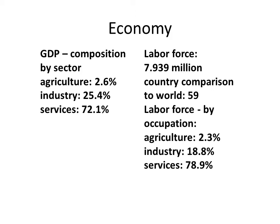But mostly a service-based economy. If we look at the labor force, nearly 8 million people in the labor force, which is the 59th largest labor force in the world. And if you look by occupation, obviously it's not a big surprise that 78.9%, or almost 79%, of people employed in the Netherlands work in some service-based industry.